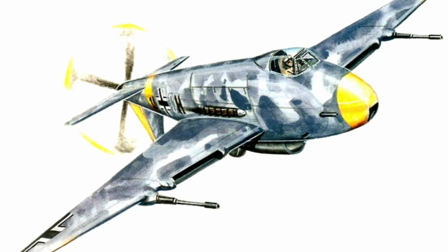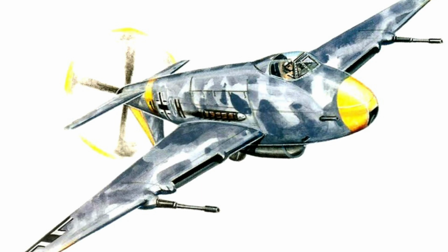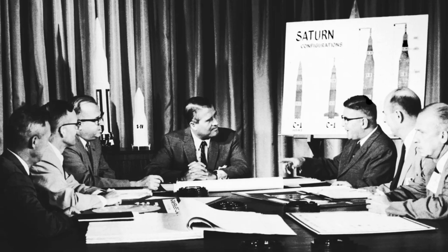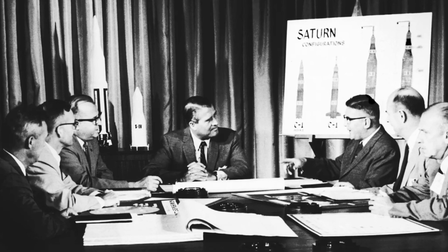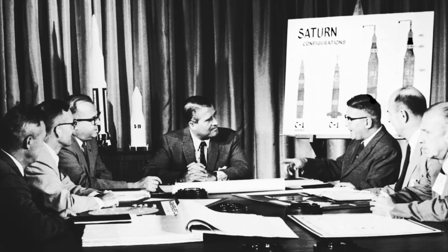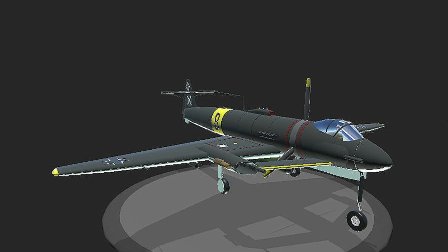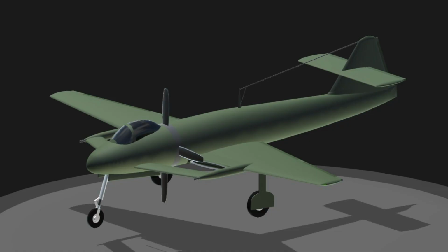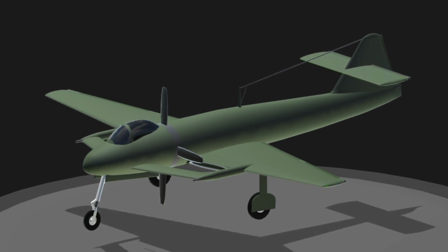After the war, many of the brilliant and sometimes bizarre minds behind these experimental designs were snapped up by other countries. Operation Paperclip saw German engineers and scientists, including those in the aviation sector, taken to the United States and the Soviet Union to work on their aerospace programs. While the P-192 itself didn't have a post-war career, the expertise and radical thinking of its designers certainly did. The Blohm and Voss P-192 might not have soared through the skies or dropped bombs on enemy targets, but it remains a captivating example of World War II era aviation creativity.